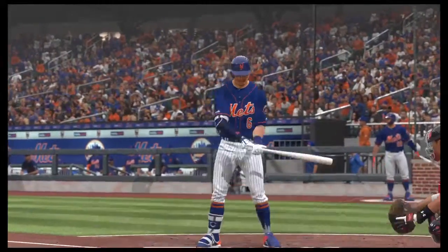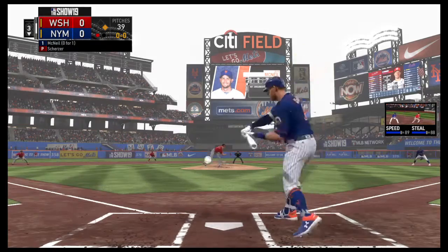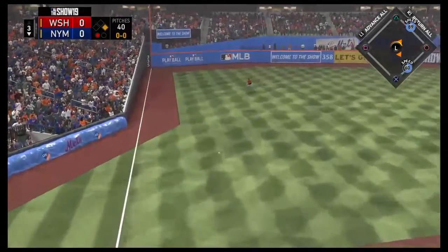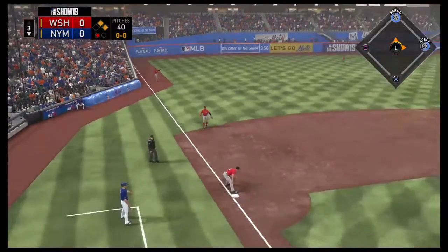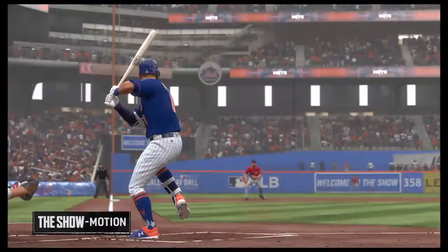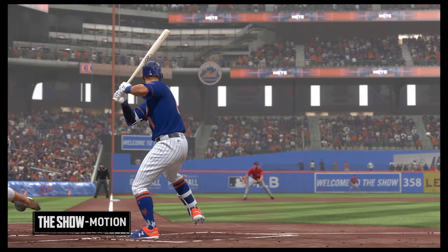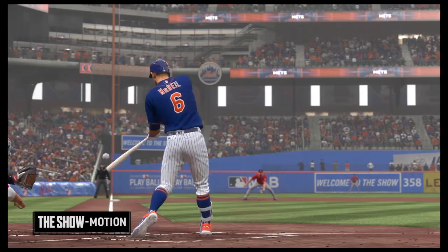So it's back to the top of the order now, and that'll bring in Jeff McNeil. From the stretch. This is line to left. That's a hit, the first of the game for the Mets. Take a look at this again in slow motion. He tracks this thing all the way, gets his hands quickly through the zone, and just rips it down the left field line, just how they draw it up.